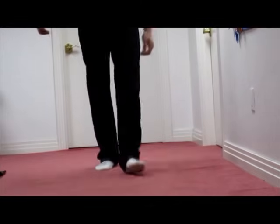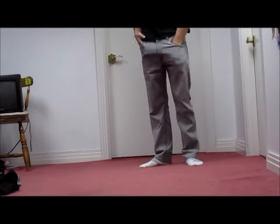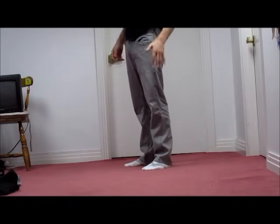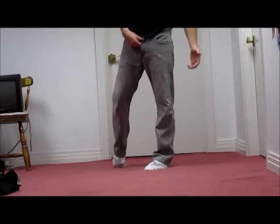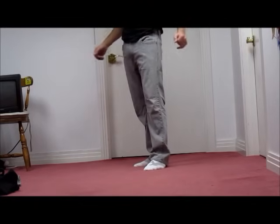I'll show you that button fly. The button fly is just buttons all the way down. It's not that bad. Alright, this is what a 505 looks like. It's a straight leg, as I said before. Fits at the waist comfortably. It's a very nice cut, just like the 501, except this has a zipper fly. Totally preference right there. Other than that, the cut's identical.